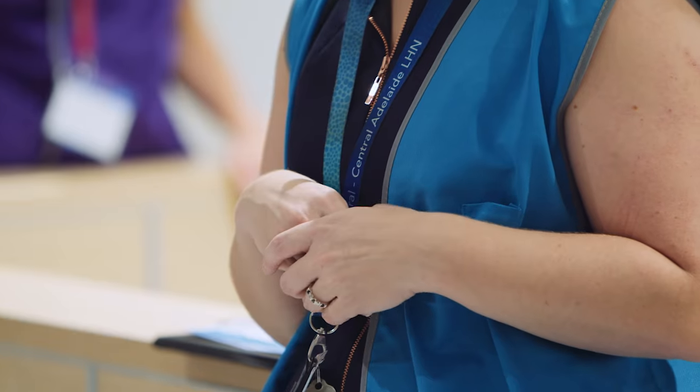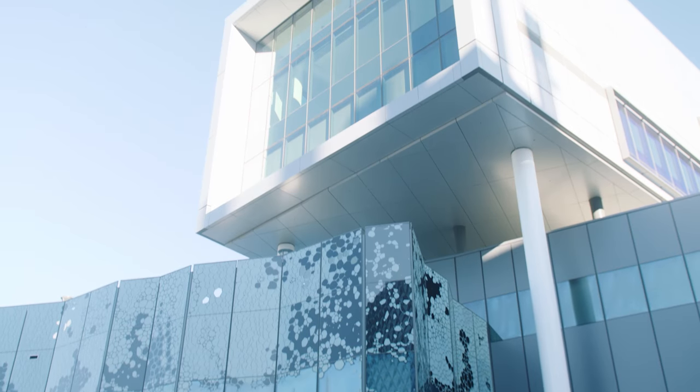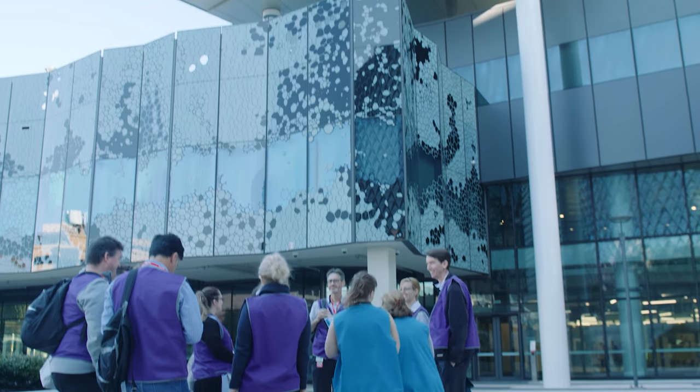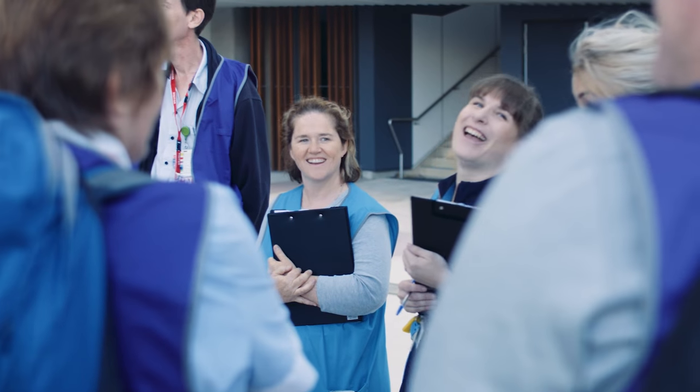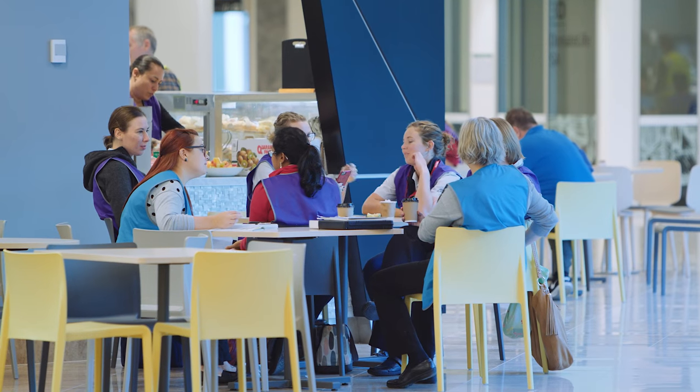I've worked at the Royal Adelaide for 14 years, so I can see that this environment and this building is only going to be amazing for our patients. Getting some really great comments already. People are excited. They can see the benefits that this building has for themselves as staff, but also for the patients that they'll be caring for.